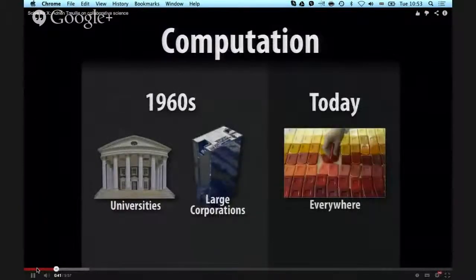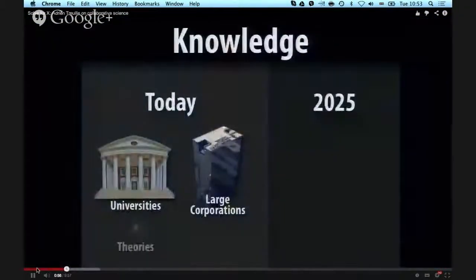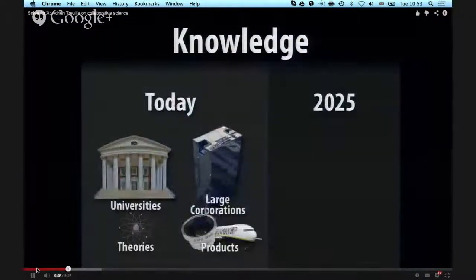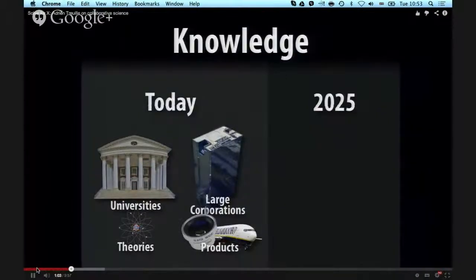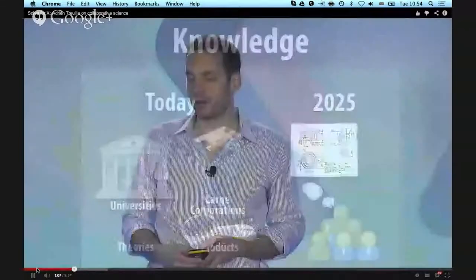And now, as Sergey put so eloquently last night, we have more computation in each one of our pockets. The same thing is happening with knowledge creation today. Knowledge creation is dominated by big universities and large corporations, which create the world's theories and products. But I think that in the future, we're going to find knowledge creation spread throughout all of society and really generated by ad hoc networks of people on the internet.